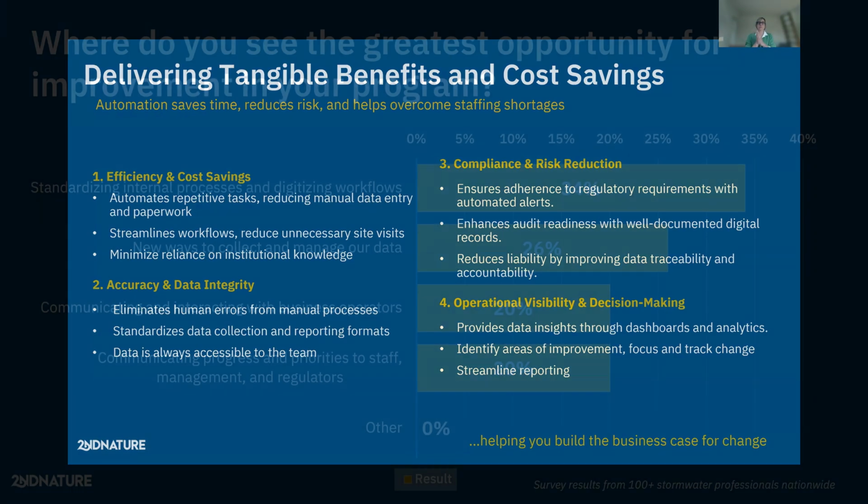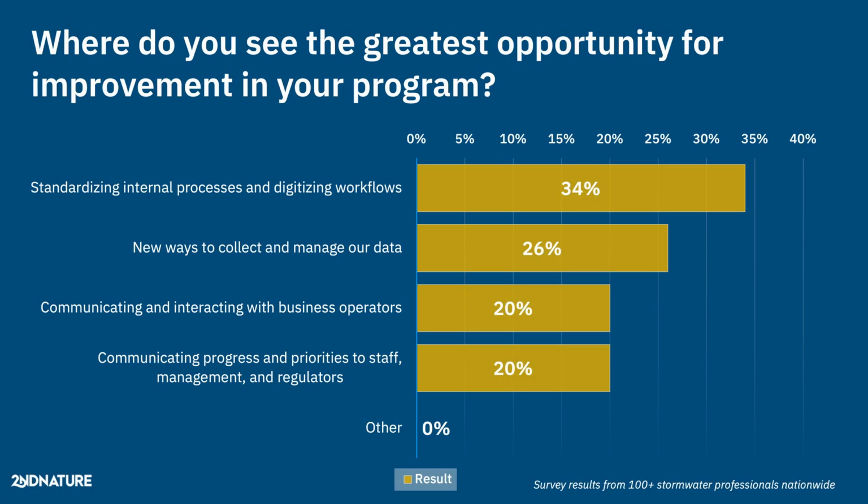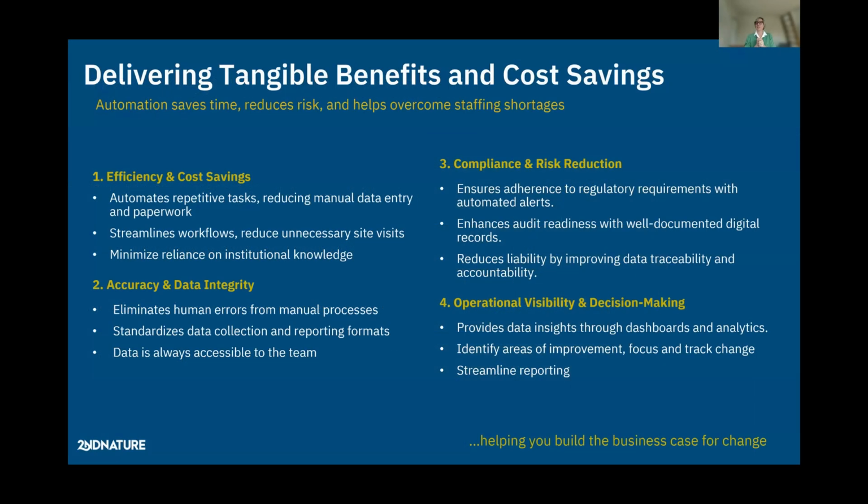Last and final poll, and this will kick off the Q&A. I'd love Catherine and Brittany to come back, but where do you all see the greatest opportunity for improvement in your program? Catherine, I'm going to pass Q&A to you so you can start the conversation here and then direct us as needed. Yeah, that sounds great.